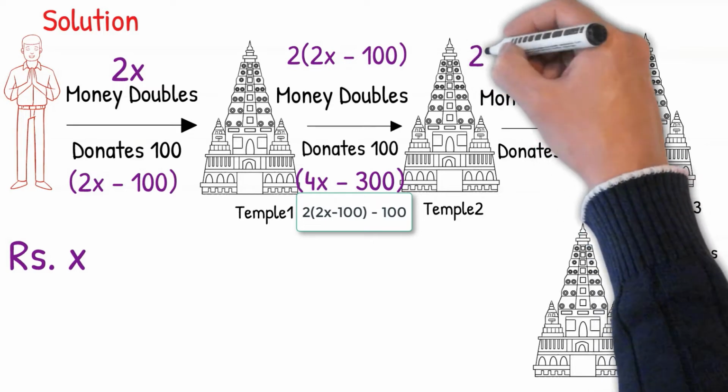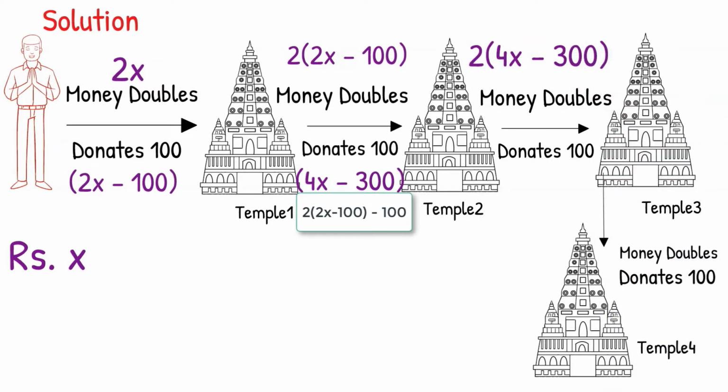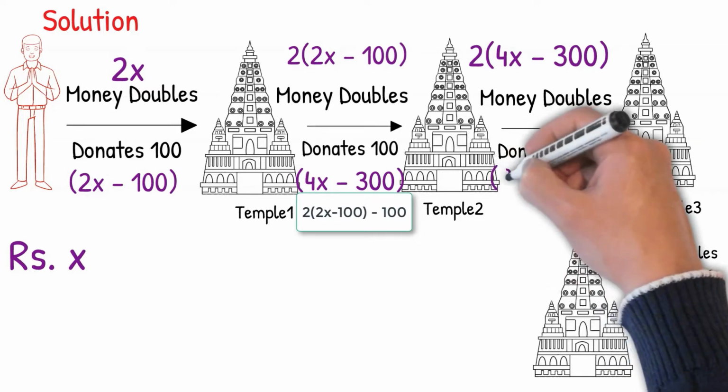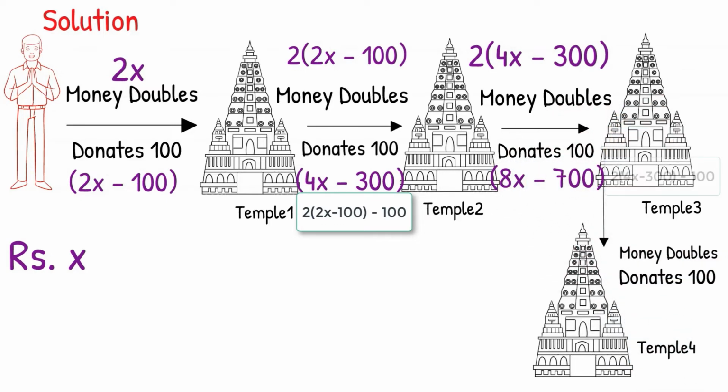In the third temple, as soon as he enters the temple, his money is doubled to 2 into 4x minus 300. 4x minus 300 is the money left before visiting the third temple. On his way out, he donates another rupees 100 and he is left with rupees 8x minus 700.